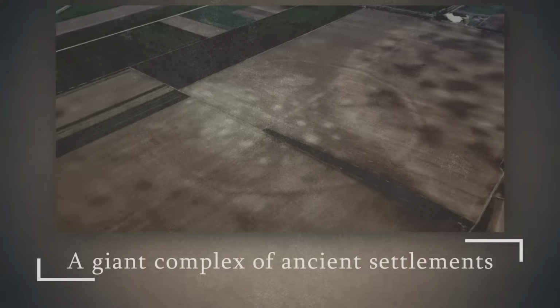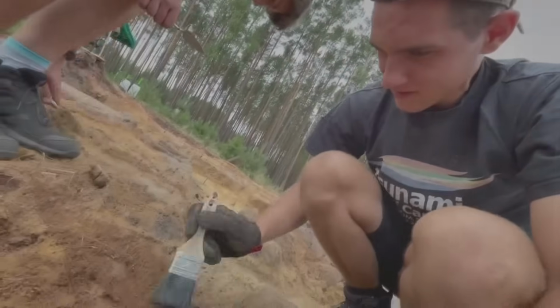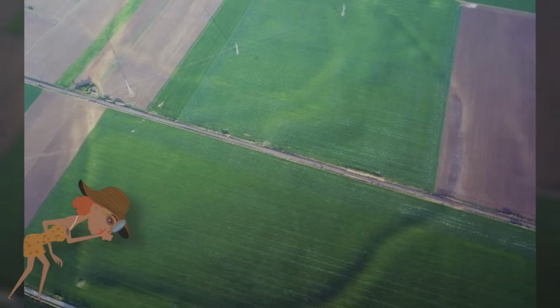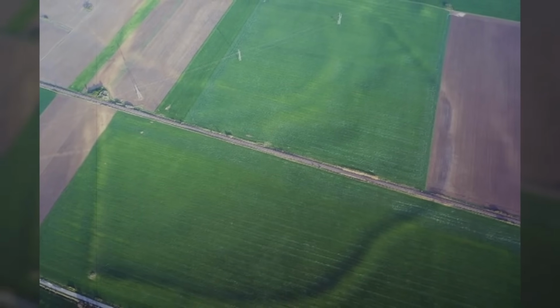A giant complex of ancient settlements. Using modern technology, archaeologists from University College Dublin, together with Serbian and Slovenian colleagues, have made a significant discovery. They discovered many previously unknown Bronze Age settlements in the southern Carpathian Basin near Serbia.